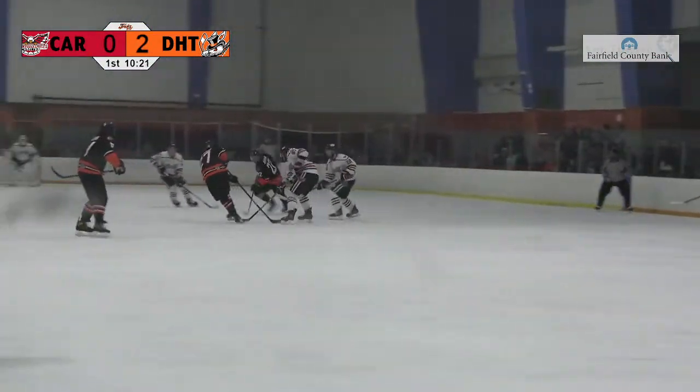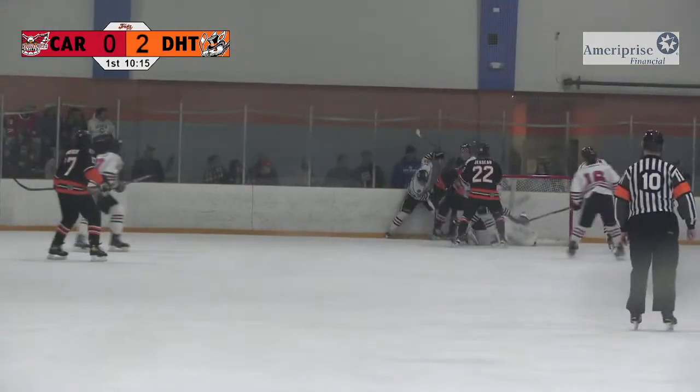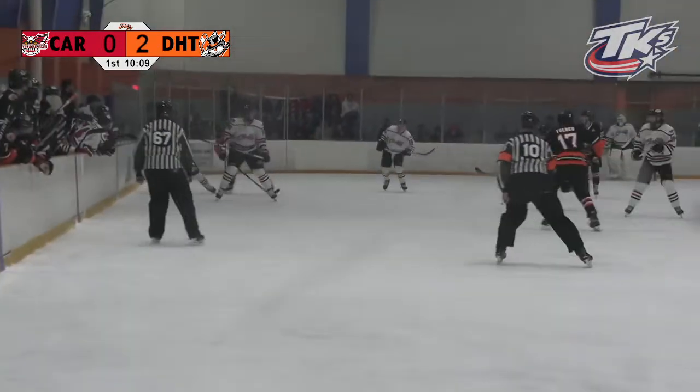Gesso at center. Tips to Anderson, has it. Gesso right back into the zone. The shot blocked down by Paulin behind the net. It is Anderson stopped by, and Carolina will carry out.